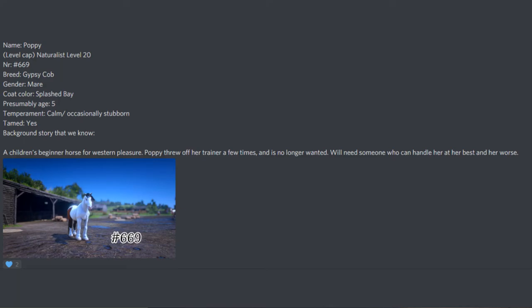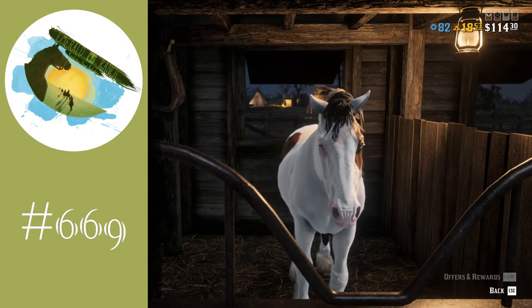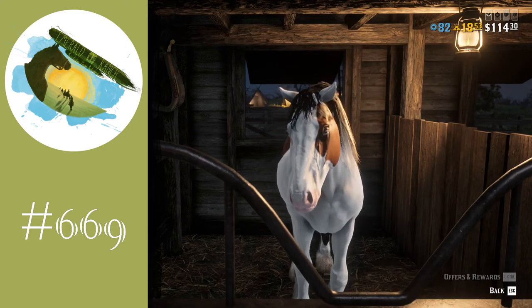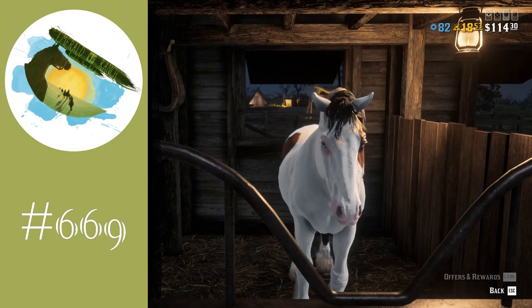Number 69 is a Wandabisand breed. She's a lovely mare. She's very calm, occasionally stubborn, like Dabby. She's very tame, a children's beginner horse for Western pleasure. Poppy threw off her trainers a few times and is no longer wanted, so we want someone who wants her. She's for 1.5k.